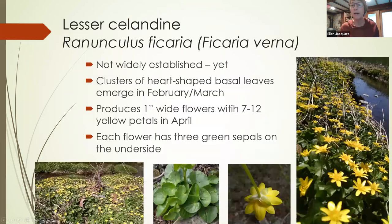Okay, and our final species that is out there right now under the snow currently, lesser celandine. This is a lesser known invasive, and I was really interested to see that 22% of the people in the poll that we did at the start are dealing with this. It is a very localized invasive. Some parts of the state don't seem to have any. Bloomington has a surprising amount.